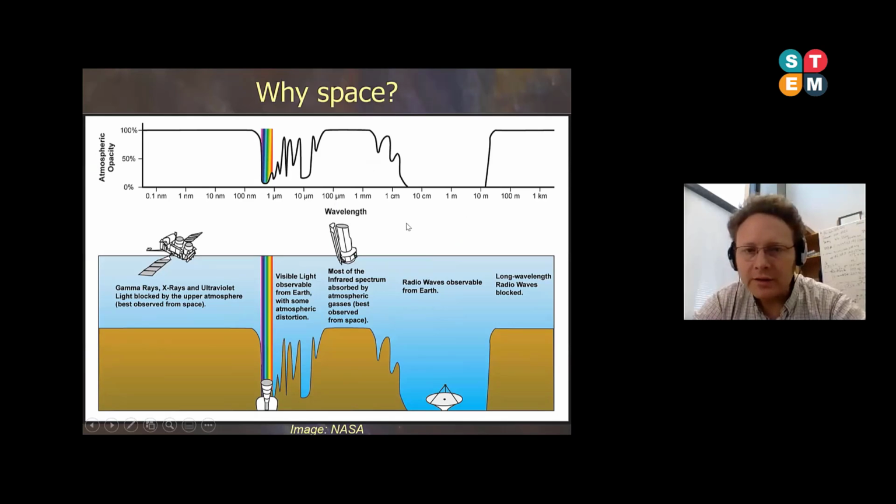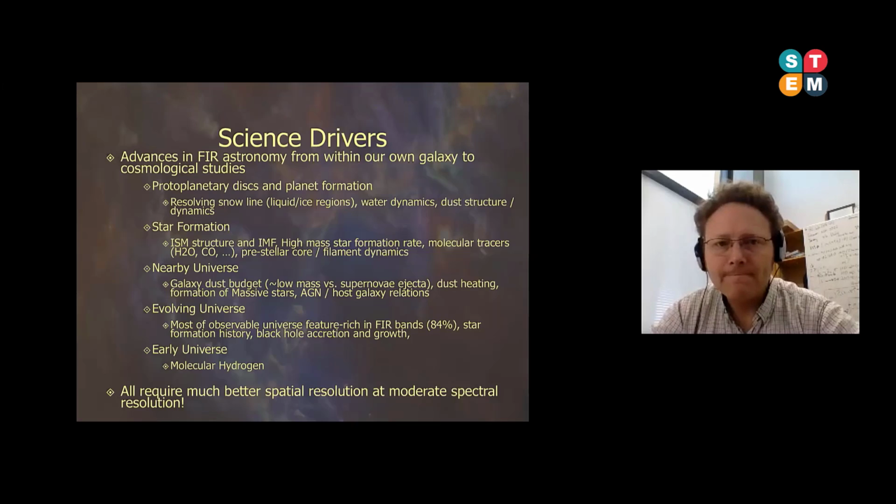So this is just simply to illustrate how in the far infrared, so around 100 microns to 1 millimeter, nothing really gets through the atmosphere. So we have to go to space. Maybe on a balloon, maybe on the top of a mountain on a good day. But the real unfettered view is from a space-based observatory.